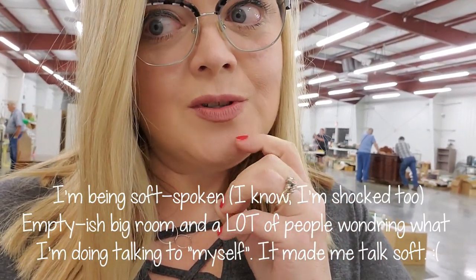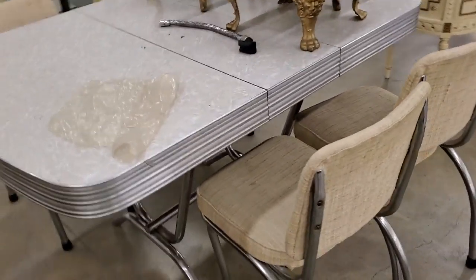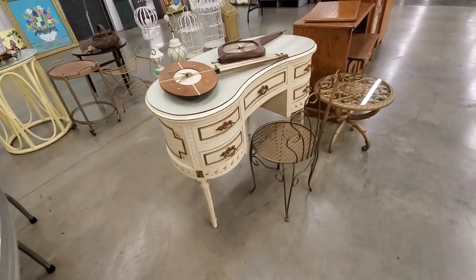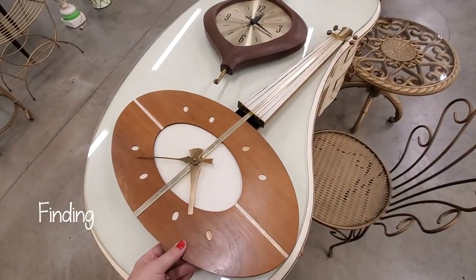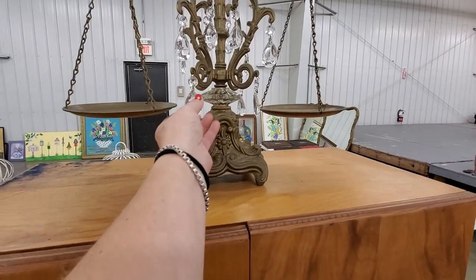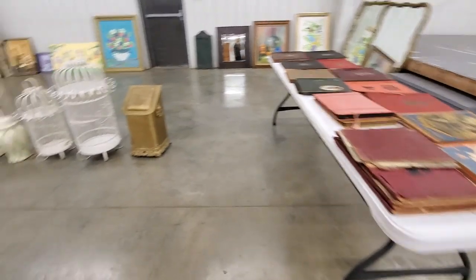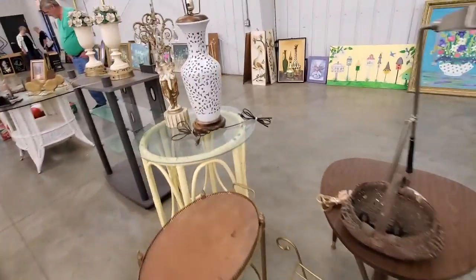Let me just show you some things, because I'm freaking out just a little bit. I'm freaking out a little bit about some of these lamps that I'm seeing. And maybe zoom out a little bit, this table here, this vanity here. I mean, it's like mid-century. These are glass. But the one thing that's really flipping me out, I mean, look at all of these.